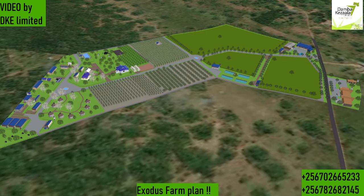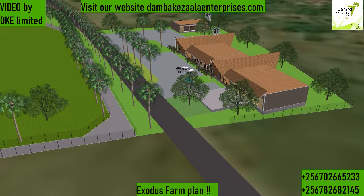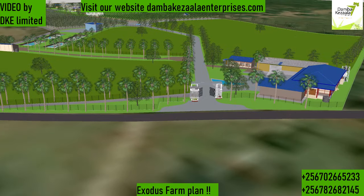Today we bring to you another farm. This is Exodus Farm. It is located in Nakasongola district, that is in central Uganda, but as you're approaching the northern part of Uganda. And on this farm we are actually going to really optimize the spaces.